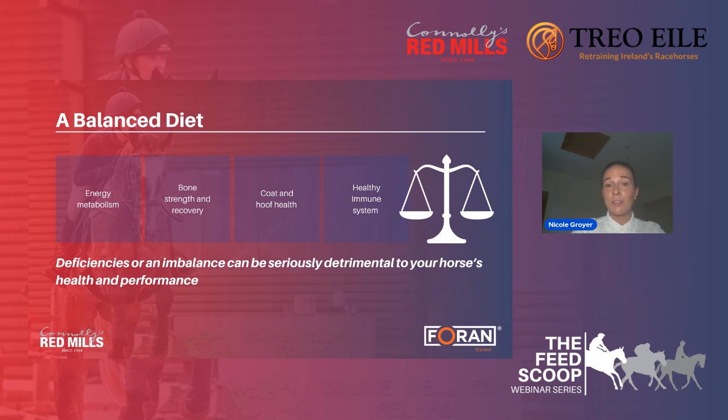So it's important to check the feeding guidelines and make sure you're feeding your horse optimal levels of micronutrients. If you find you're feeding significantly less than the amount that's recommended, you can always top up your horse's micronutrient intake by adding a balancer or a vitamin mineral supplement to his feed. Or you may find that you actually need to increase the feeding rate to meet requirements.